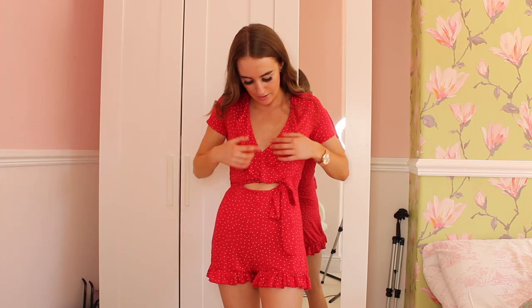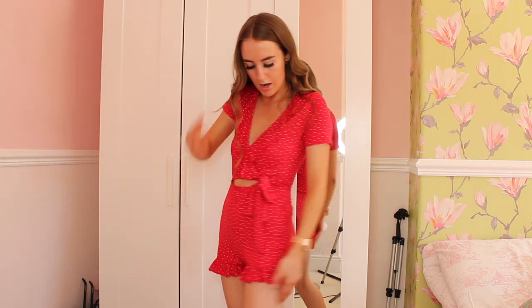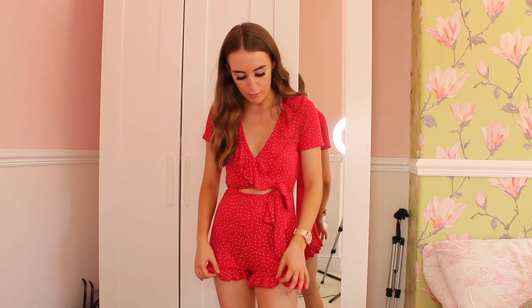So my first summer outfit is this lovely play suit from Pretty Little Thing. Honestly, I love this. I've worn this for like a year now. This is really cute for wearing for a little date, picnic, going out on a little walk. This is so pretty. You tie it up on the side there, and it has frills on there and there. This is in a size 6. I bought this for £15. This little play suit is so cute. It's got polka dots on it, fits really nicely, very stretchy, very elasticated.